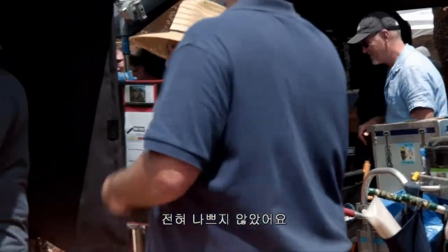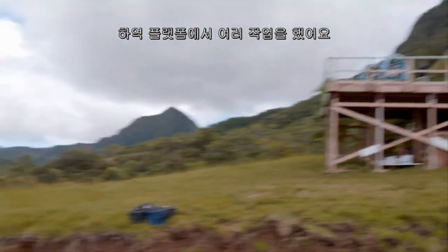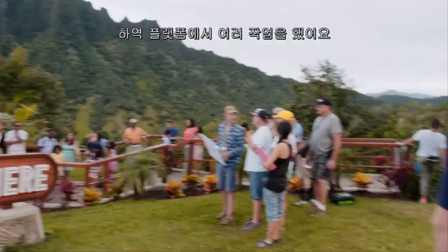Not bad at all. And then we began to move out. We moved across the island up over to the Kualoa Ranch, and we did a whole bunch of stuff up there at the loading platform.